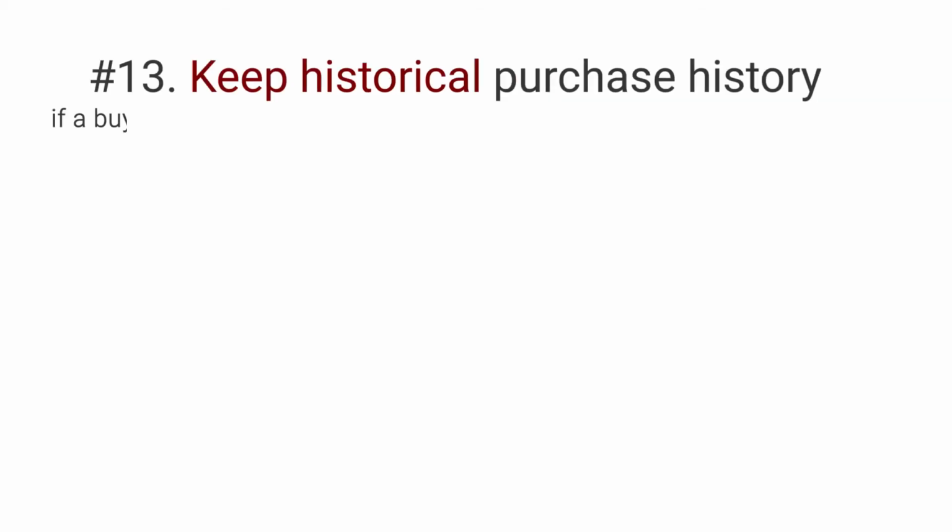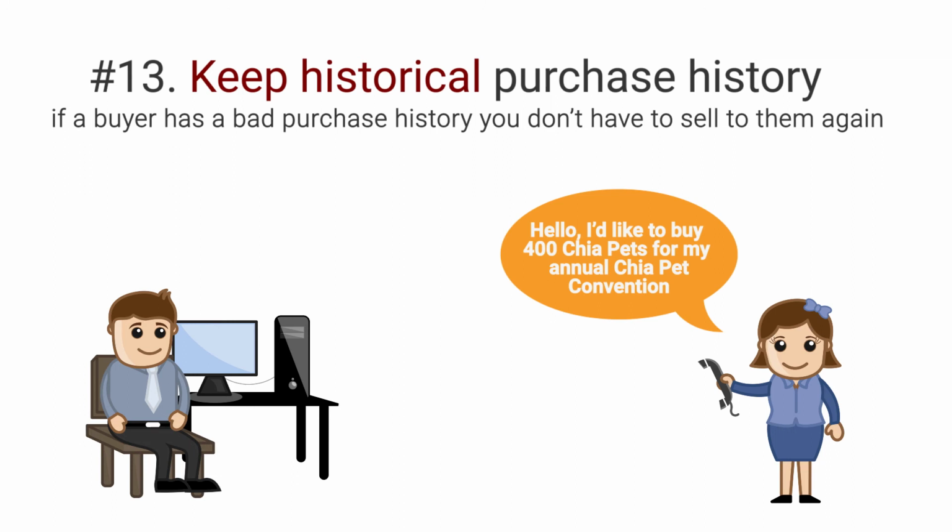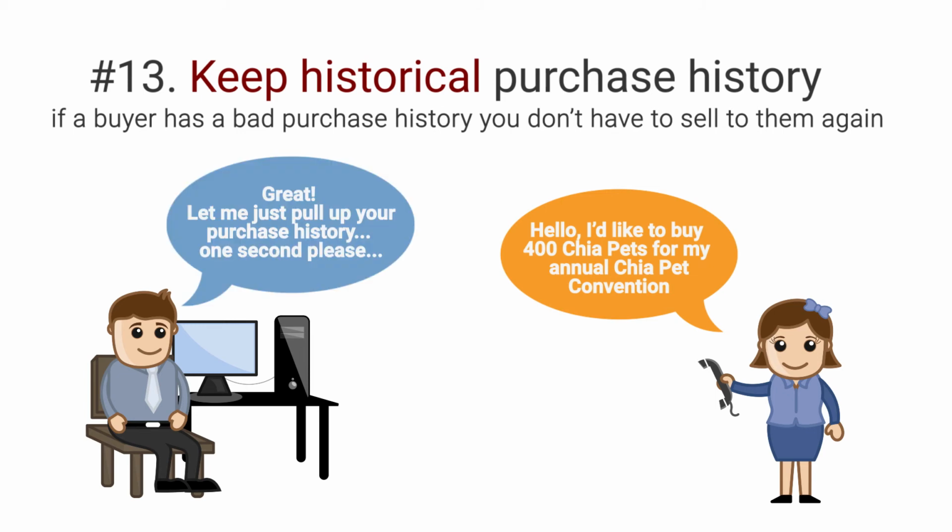Number 13 is keep records of customer purchases. So if someone has a bad history of purchasing from you, you may choose not to do business with them in the future by credit card, or you could require alternate forms of payment like cash or certified check.